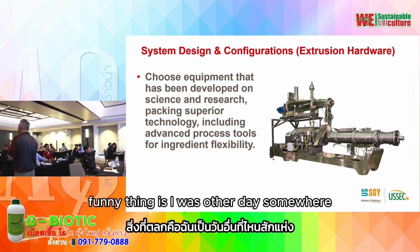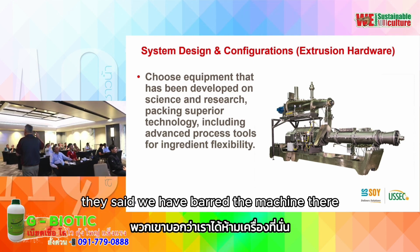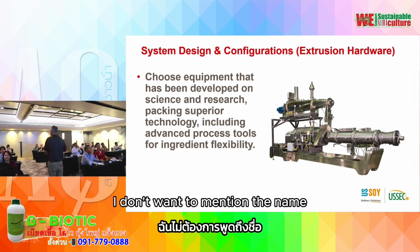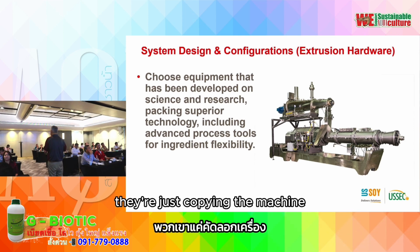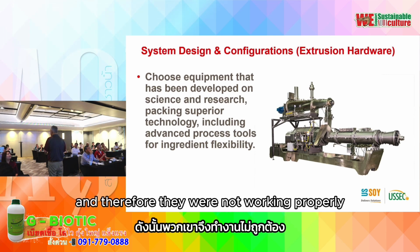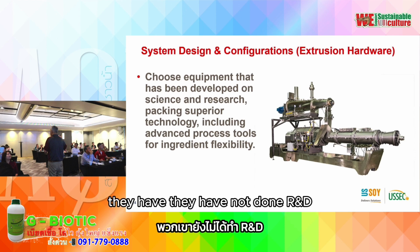You know, funny thing is, the other day somewhere they said, "We have bought the machine there," and they bought it from a country, I don't want to mention the name, I think you will know. They're just copying the machine and producing that one, and therefore they were not working properly. They have not done R&D.